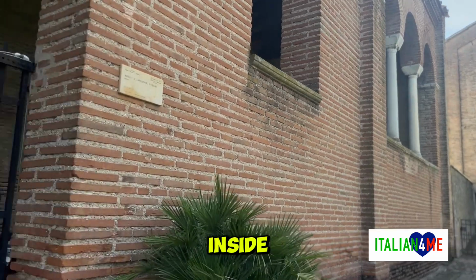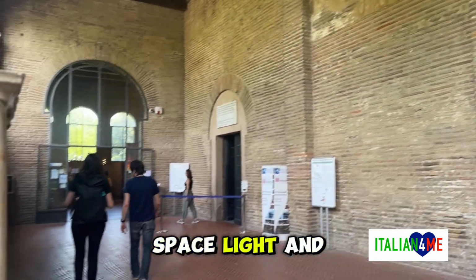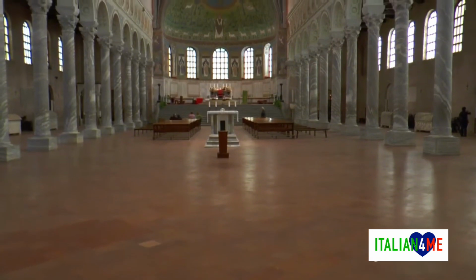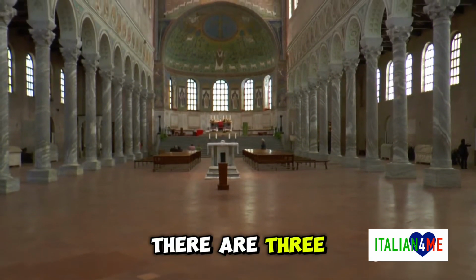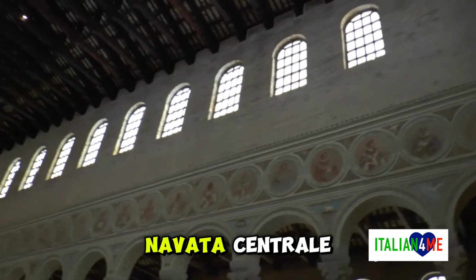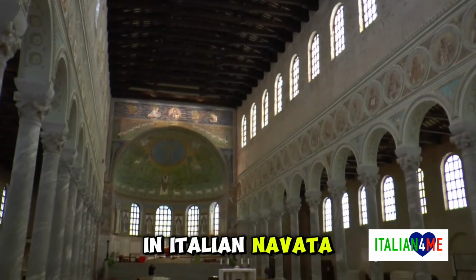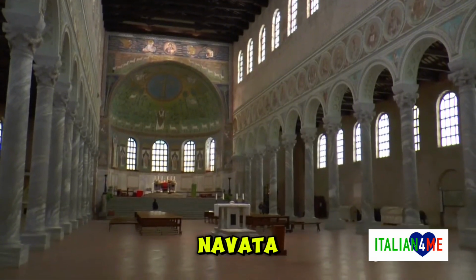As you step inside, everything becomes quiet. You're surrounded by space, light and harmony. Beautiful. There are 3 naves, 3 navate, e questa è la navata centrale. In Italian, navata is feminine, la navata.